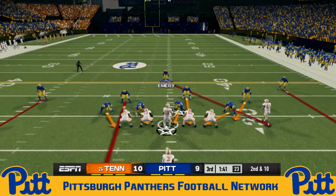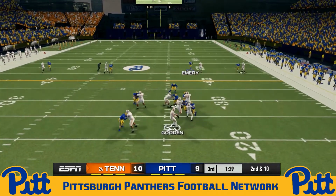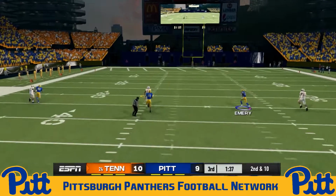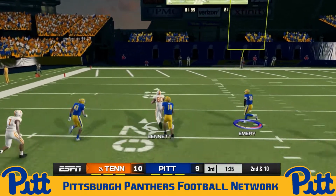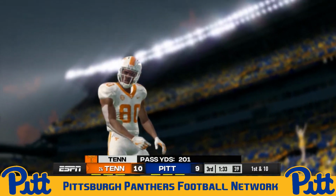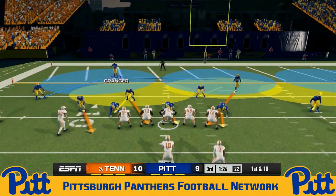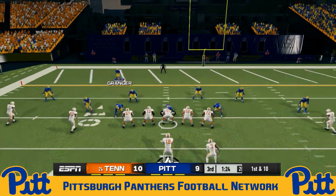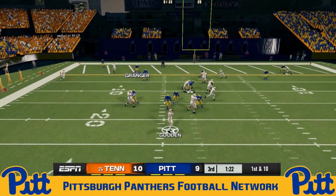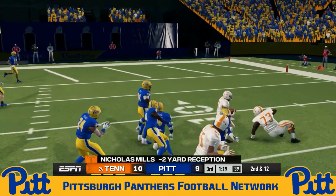That's going to be Cedric Granger nearly with an interception on first down. There could have been another huge takeaway for the Panthers. 2nd down, Gooden looking deep. They're going right back at Cedric Granger, and this time Cole Bennett's going to be able to haul it in. Huge gain for the Volunteers all the way down to the Pitt 10-yard line. Gigantic gain for Tennessee. Cedric Granger nearly picked off Gooden, and Gooden says, you know what, I'm going to go right back at you, and gets the big gain there for the Volunteers.